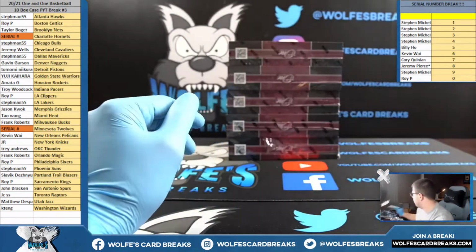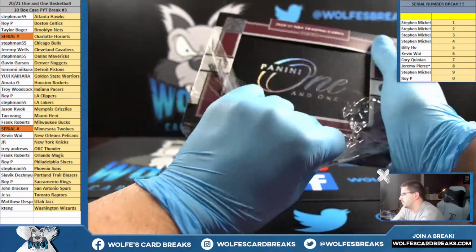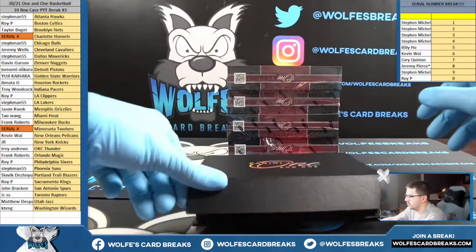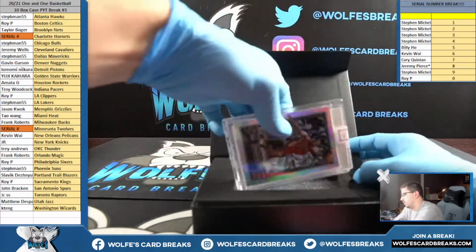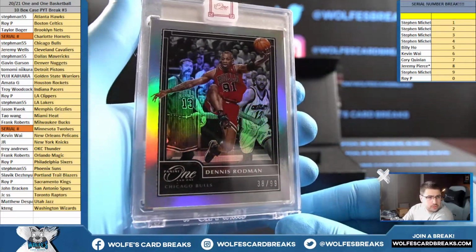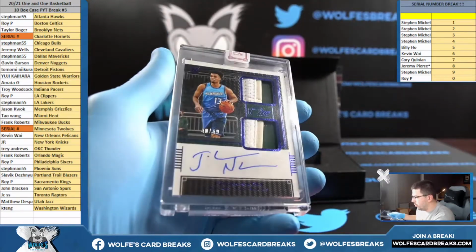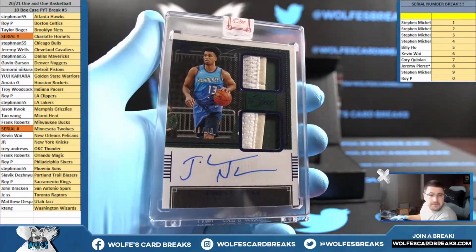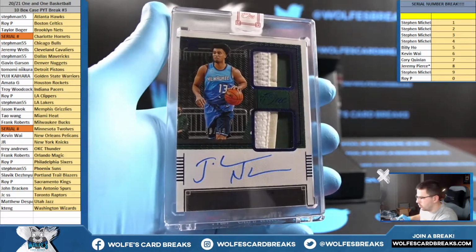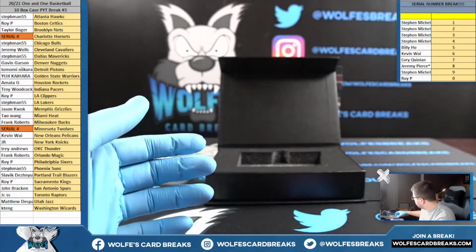We need a downtown. Dennis Rodman to 99, Bulls. Nawara, double patch autograph, number to 49 for the Bucks. Frank with the Bucks. Jordan Nawara to 49, double patch auto. Nice. Get some good rookies in here.